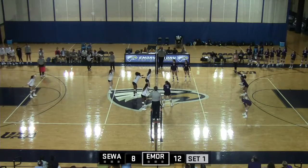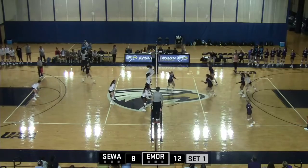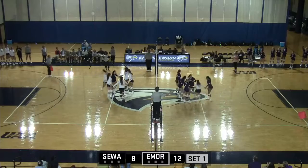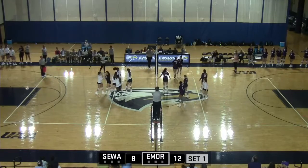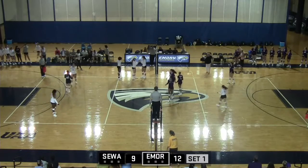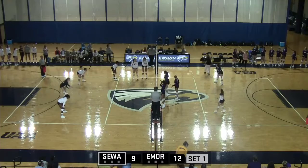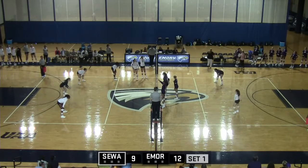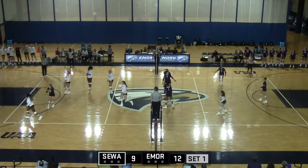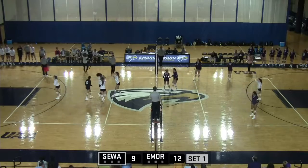Thompson has a very flat serve that is very difficult to pass. There's an example of it. That's one that I think Emory would like to probably have back, but we play on. Sewanee serves, 9 serving 12. That's going to go long. 3-point run for the Eagles, 13-9, and Saunders back to serve now.